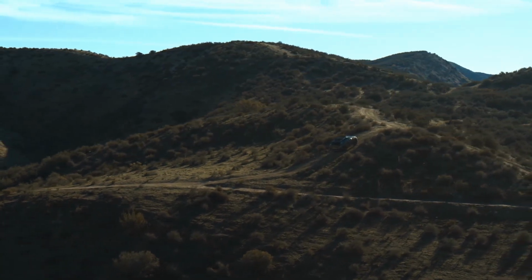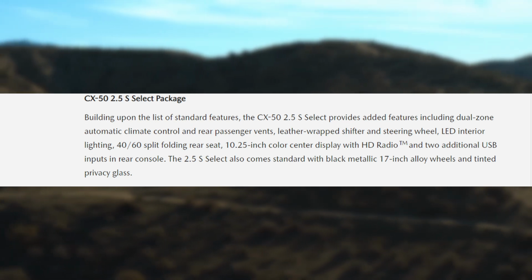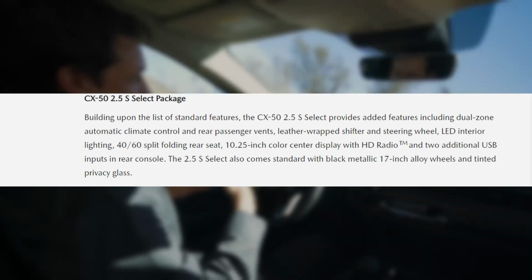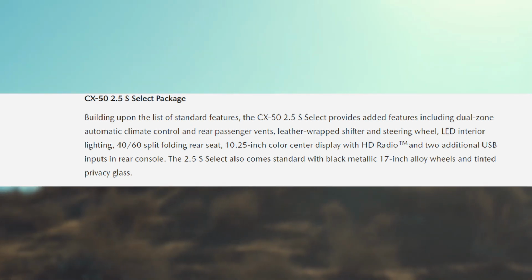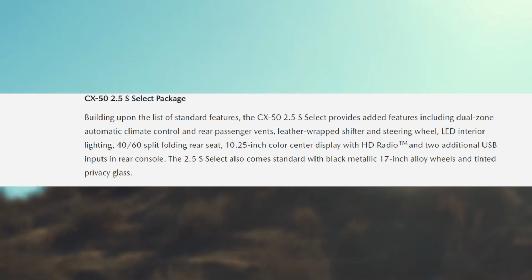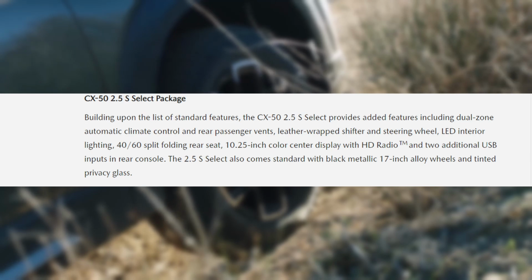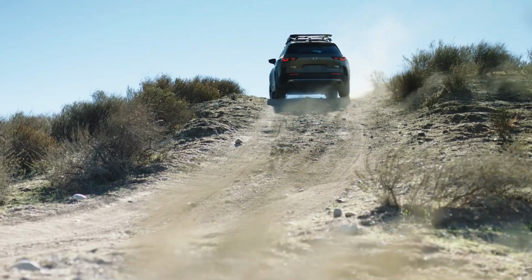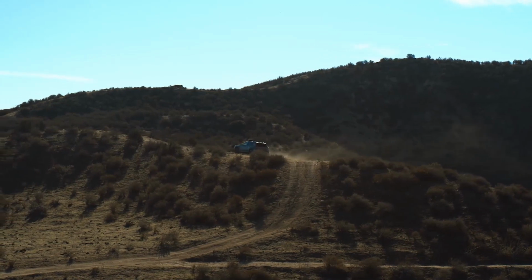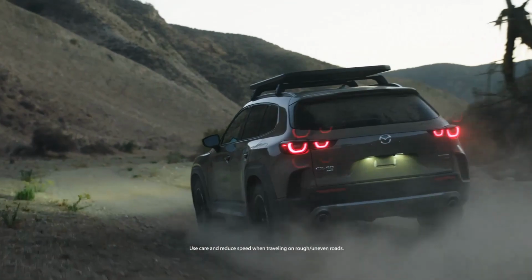Next is the CX-50 with the Select package, and that's going to be $28,200. And that's going to add things like dual zone climate control, rear passenger vents, leather wrap shifter and steering wheel, LED interior lights, 60/40 split, 10.2 inch color display. You're also going to get some matte black wheels as well, and tinted glass. This trim right here will probably include the leatherette seats because the Mazda CX-5 has it. In their press release, Mazda didn't really do a good job of explaining the exact features, so you kind of have to make some assumptions here.